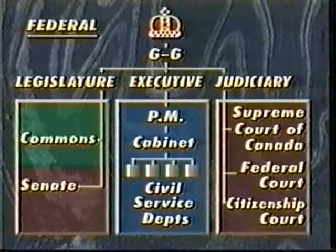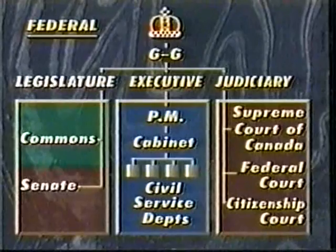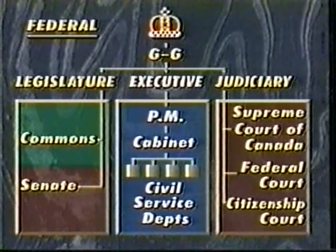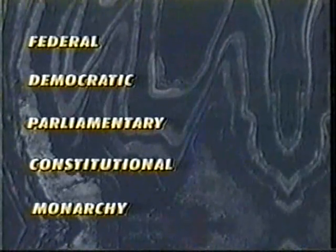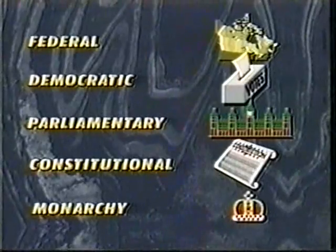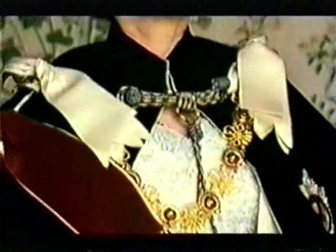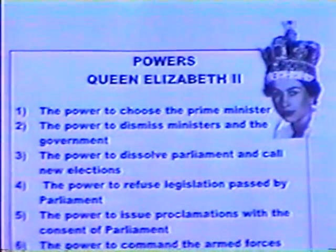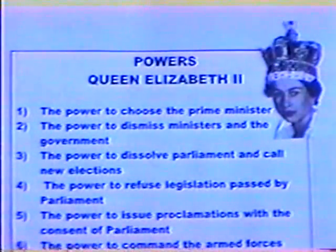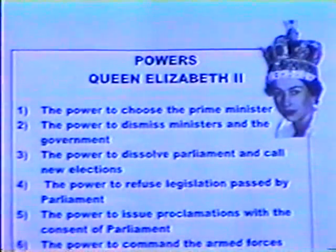Meanwhile, the general public is kept in the dark about the true powers that the Queen actually possesses, powers that she delegates but has not yet chosen to exercise. So what exactly are these powers that the Queen possesses but has not chosen to exercise? Her powers include the power to choose the Prime Minister and to dismiss the Prime Minister through her Governor General, the power to dismiss ministers and the government, the power to dissolve Parliament and call new elections, the power to refuse legislation passed by Parliament, the power to command the armed forces and raise a personal militia.